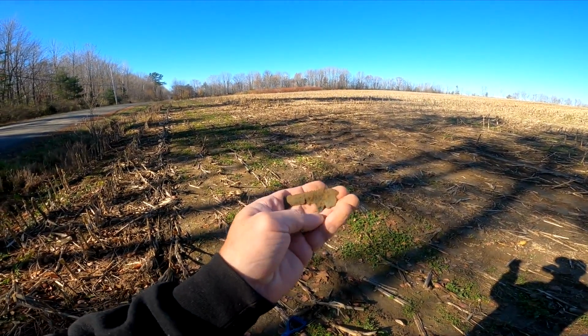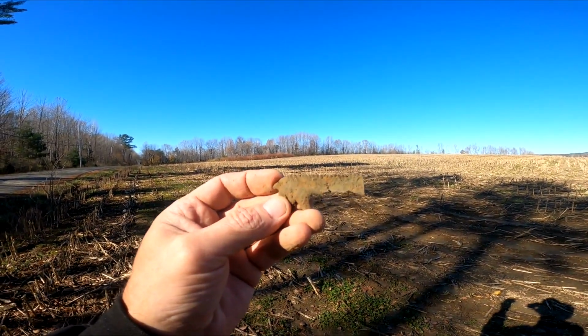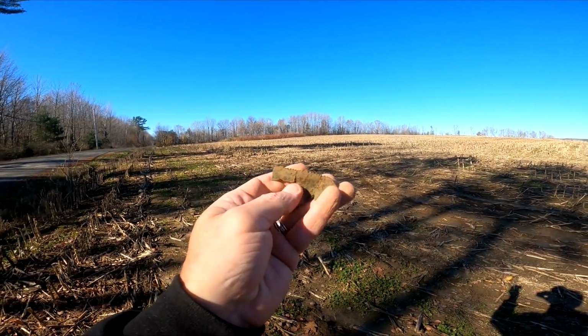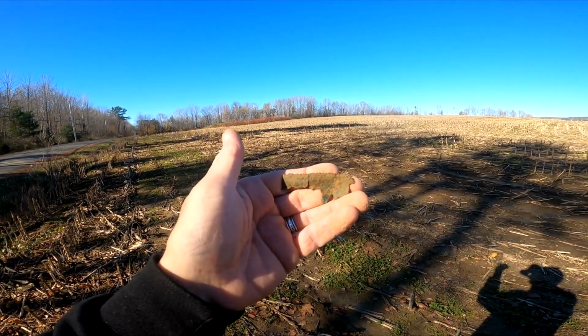Beautiful October morning here. Sun's out, not too bad. I'm going to be working down this way, into the sun a little bit. But I did just come across this piece here, and I'm not exactly sure what it is. You can probably see those teeth on there. I'm not sure if there's any fancy work on that at all, but it might be. This is really about the first good find I've had in this field.